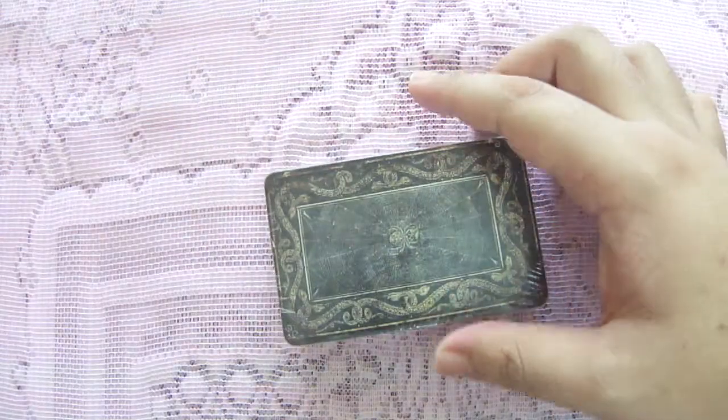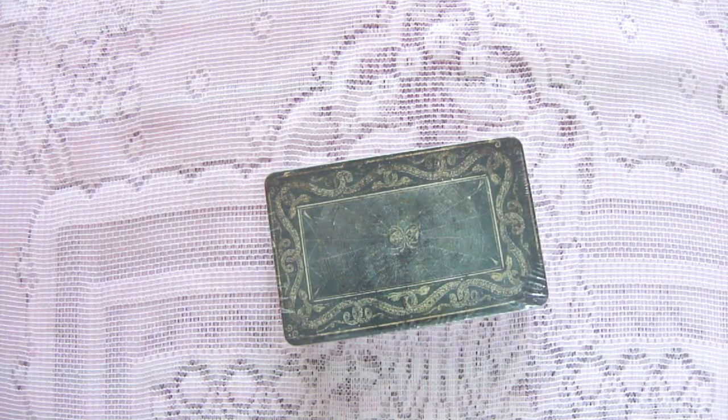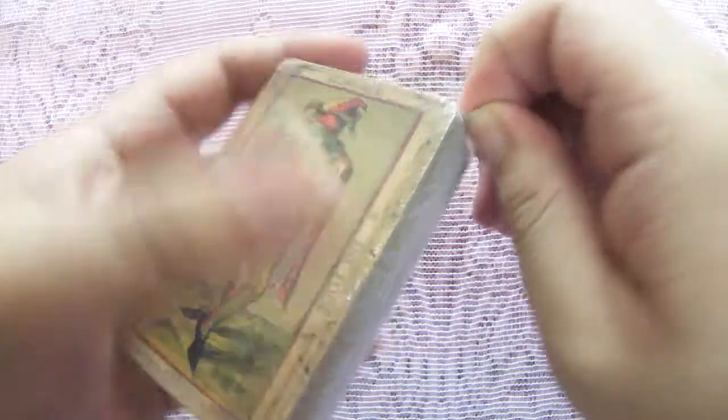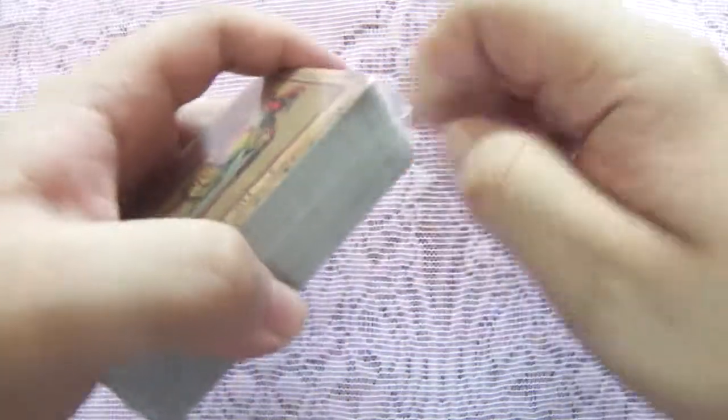I'm gonna open, and there's one more actually, but I'm gonna save it and I'll be doing another unboxing of a deck. So right now I'll do this. I'm pretty excited. I want to open this. I have been wanting this for a very long time.